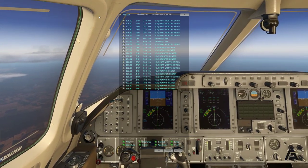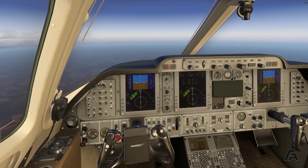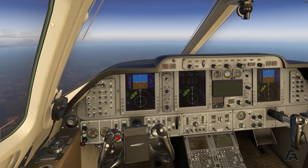KC3, continue right turn, direct right, go long course. Direct right, call on course for KC3, thank you.